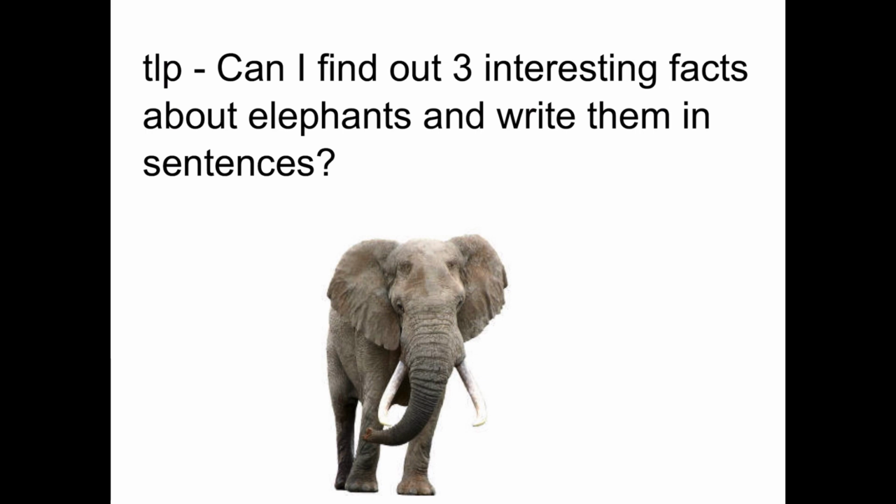So we already know they are big, so you don't have to write an elephant is big. Have a look at the videos, and you can use Google as well if you want to try and find out some facts, and see if you can find out something that makes you think, oh, that's interesting. I didn't know that about elephants. And then I want you to write it in a neat sentence. Make sure it's got a capital letter and a full stop, and make sure it makes sense.